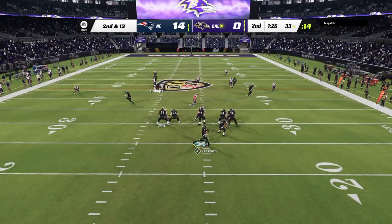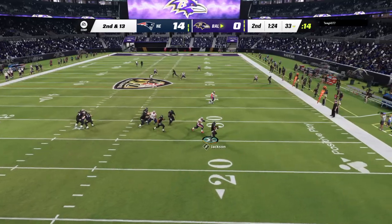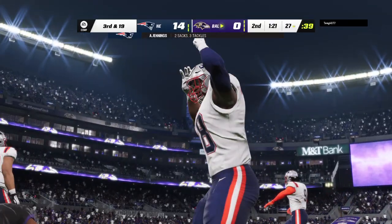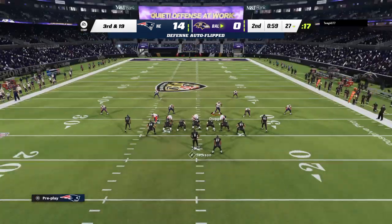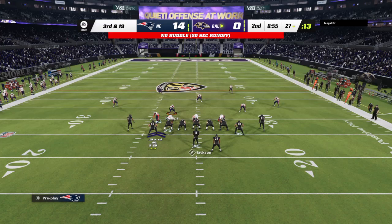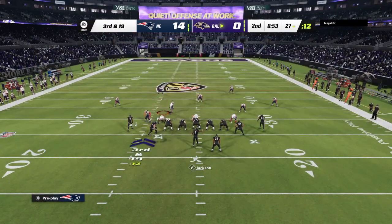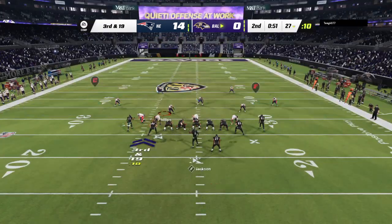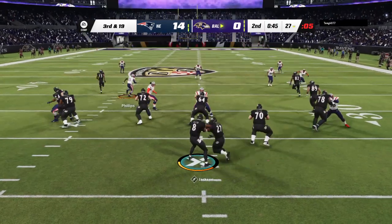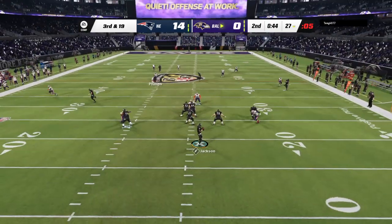Here's Jackson to throw. Eluding the pressure right. And he's going to go down again. Anthony Jennings. That is now 2 sacks for him here in this first half. Now on 3rd and long, they'll look to throw.